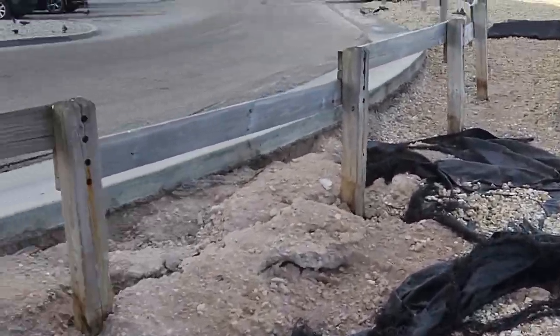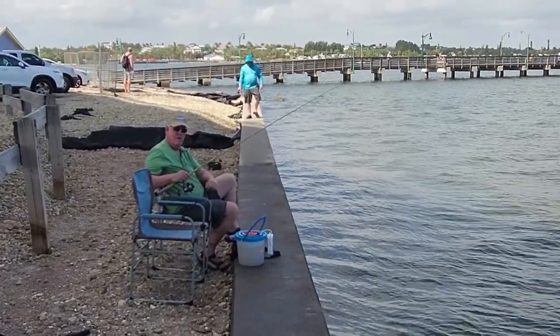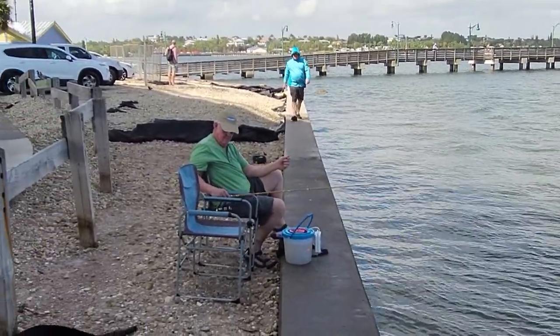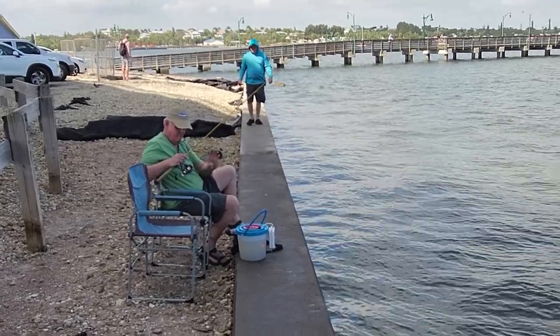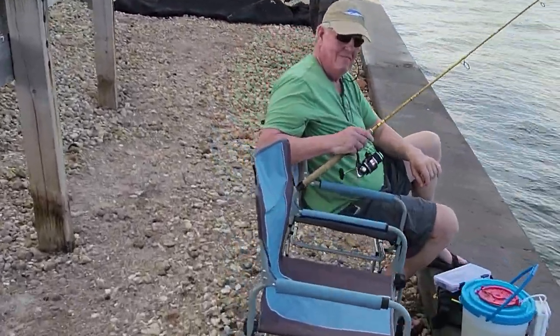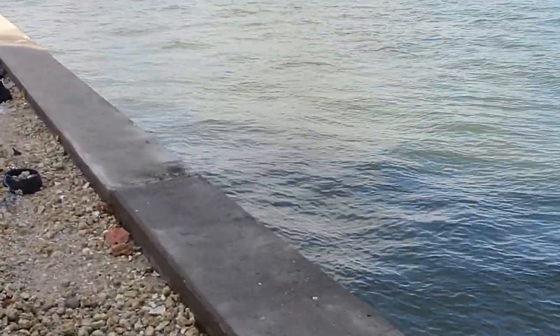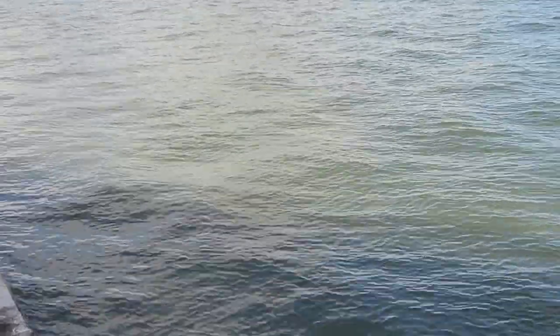Did you just throw something over there or something jump out the water? Hi, did you just throw something? Shrimps don't jump out the water, do they? I don't know. I saw something small jump out the water there just now. I mean, very tiny. Anyway, how you doing? Good, yourself? I'm okay. I can't complain. I'm not doing what you're doing. I wish I was. Good luck. Catch a bunch of fish.